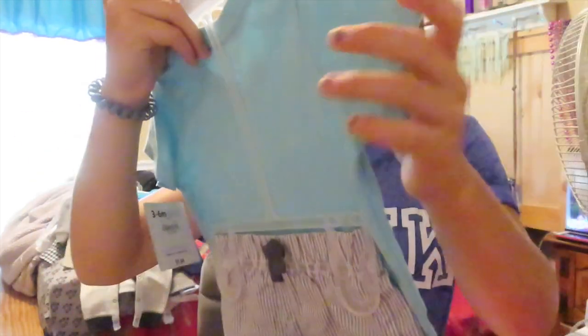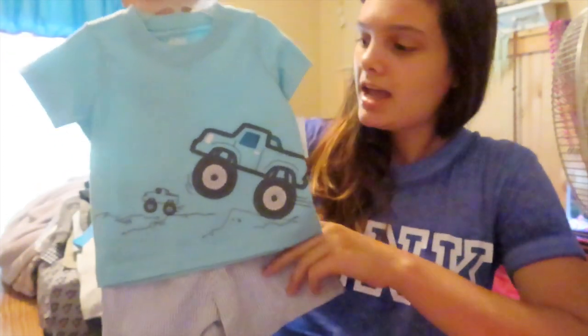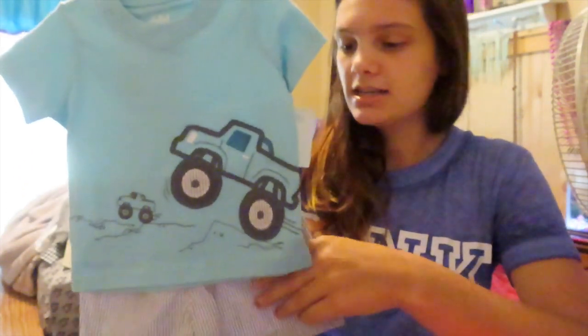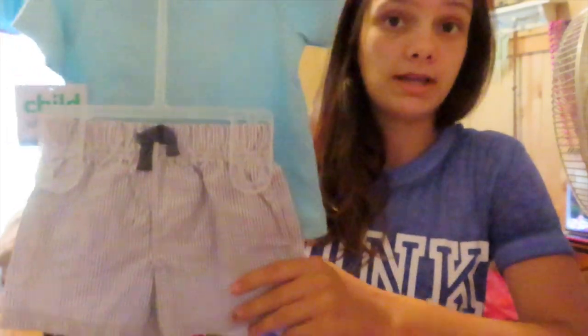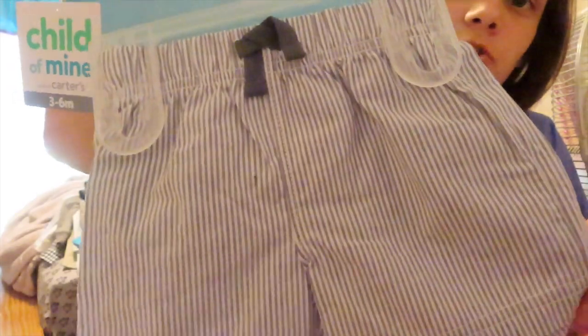My sister got this one. I was so excited when she showed it to me. It was just super cute. It has little monster trucks on it, and it came from Walmart, I believe. And then it's paired with these little striped shorts.